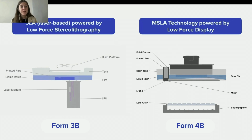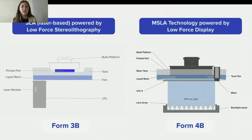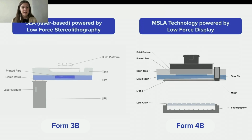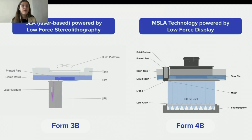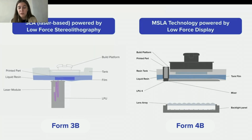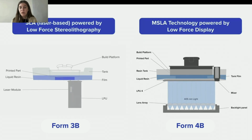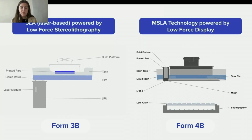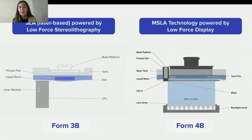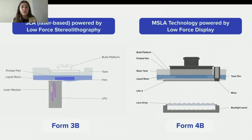On the left hand side we have the low force stereolithography technology of the Form 3B and the Form 3BL, which cures our object spot by spot with the laser. On the right hand side we have the Form 4B technology, where all those 60 LED lights emit the light, and then we have all our optical components, from the optical baffle and the lens array responsible for projecting that light, and then the light processing unit 4 masking that light to create our object.